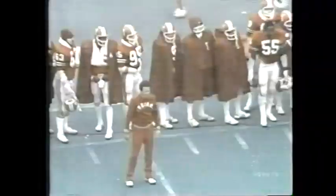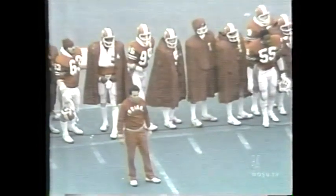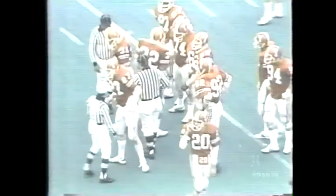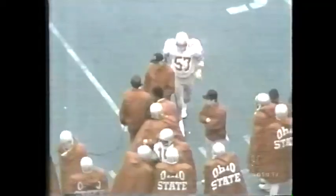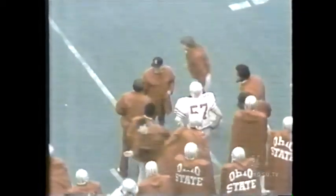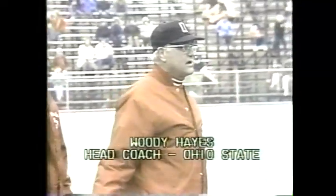3rd down and 2. Joel Payton is in at fullback for Ohio State. There is Payton hitting in there, and he appears to be stopped. Got about 1 to the 12. So this brings up a 4th down situation. Now what do you do? Do you go for 3, or do you go for the 2 yards? I think Woody's going for the yards. Joel only got 1. Ohio State needs 2 yards on this play, or they'll lose the football.